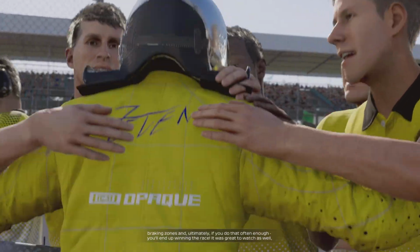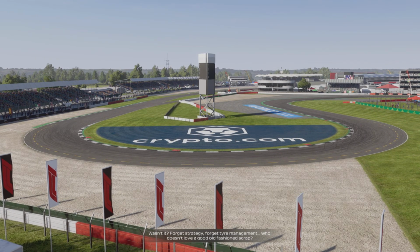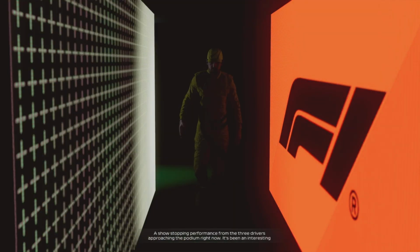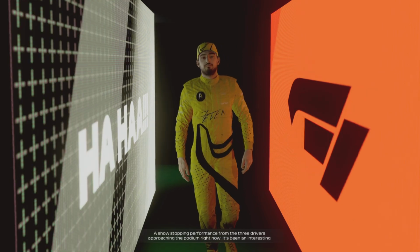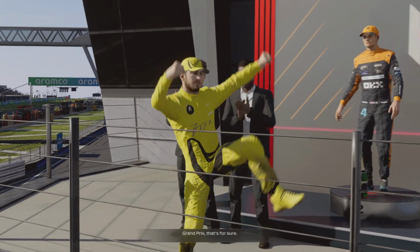It was great to watch as well, though, wasn't it? Forget strategy, forget tyre management. Who doesn't love a good old-fashioned scrap? A show-stopping performance from the three drivers approaching the podium right now. It's been an interesting Grand Prix, that's for sure.